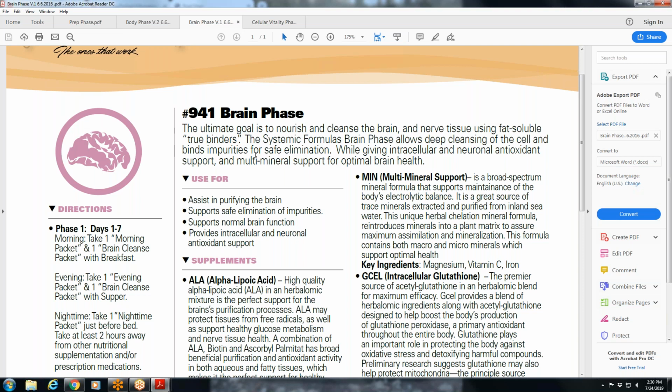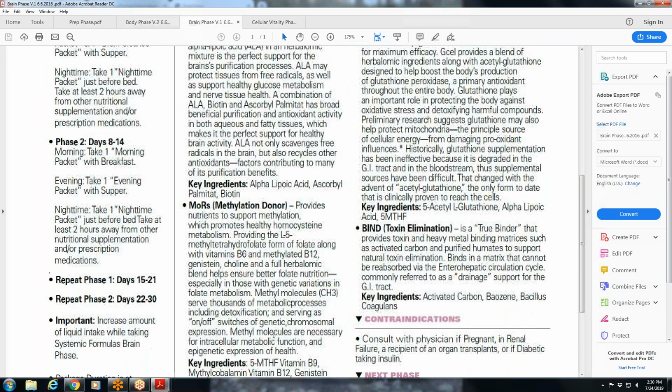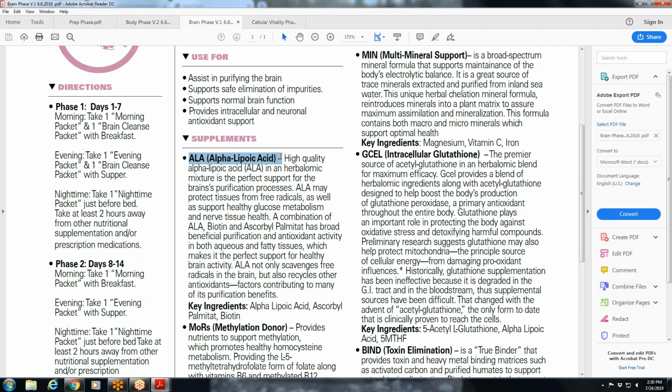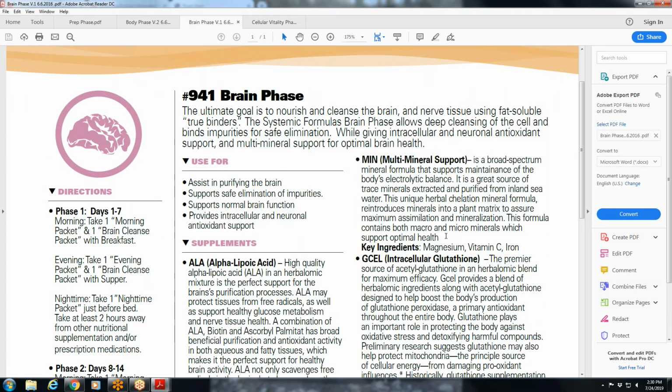We do have this in stock, so you're welcome to order this. And again, we sell these products individually, except for the ALA. The only place you can get the ALA is in the brain phase, and I'll explain that a little bit more. So in some cases, for the brain phase, you would have to wait for this to come into a package, which we do currently have, if you'd like to get started with that.